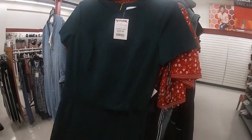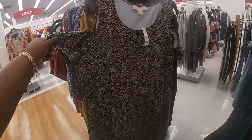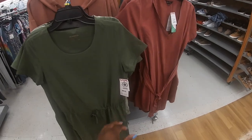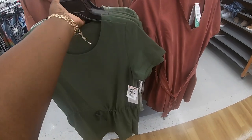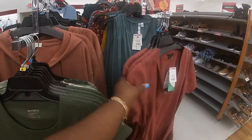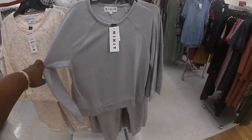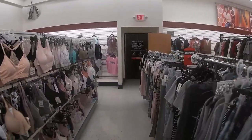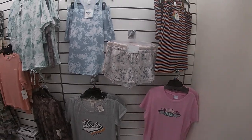How pretty is this dress? I can't wear something like this, but this is nice. Actually, I probably could, but it's $30. This one is $30, and they have a few dresses over here too. $25. This one is $25. $20. We also have this one. Are these pajamas? I'm not sure, but these are $20. Let's see. I see some little short sets back here. Some little pajama sets.